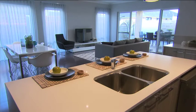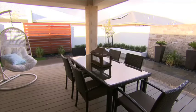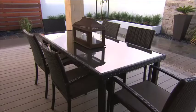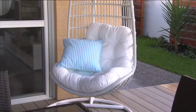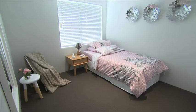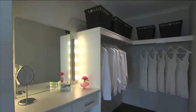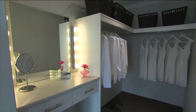The home also features an expansive open-plan dining and living area with a large alfresco attached, great for family living or entertaining. Bedrooms are generous and zoned away from living spaces for maximum privacy, and the master bedroom has its own walk-in robe dressing room with stand-up dresser and mirror.